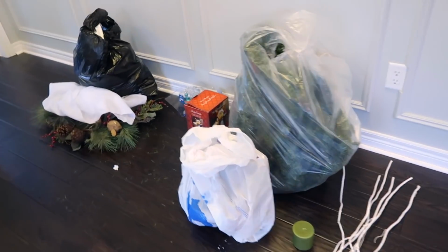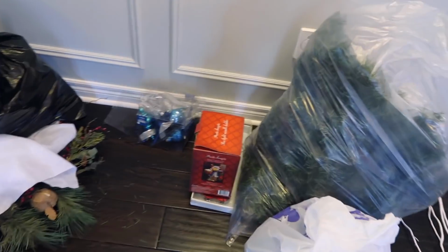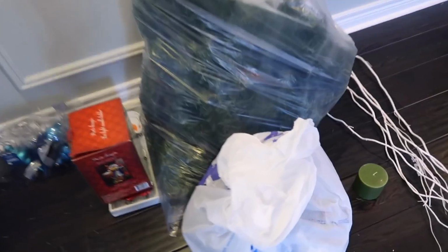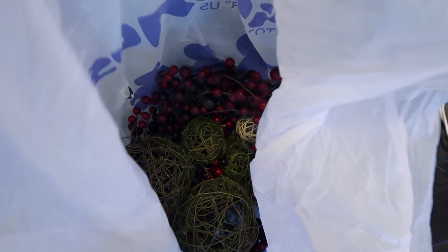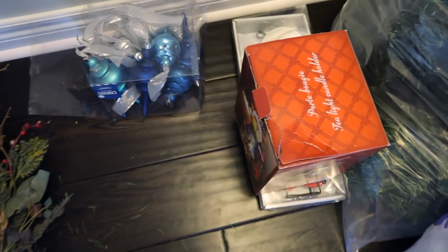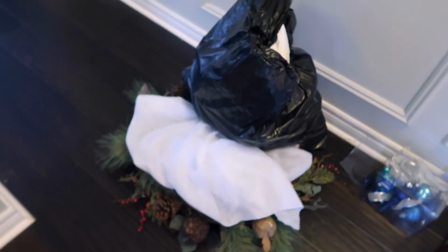This is what I'm getting rid of. So it's not as much as I thought, but I'm glad I went through it all. So all that garland, there's a bunch of decor items in here that I'm gonna donate that I've had quite a few years and I'm ready to let go. Candles that I don't use, branches, some decorations here. And then this is up my garbage pile.